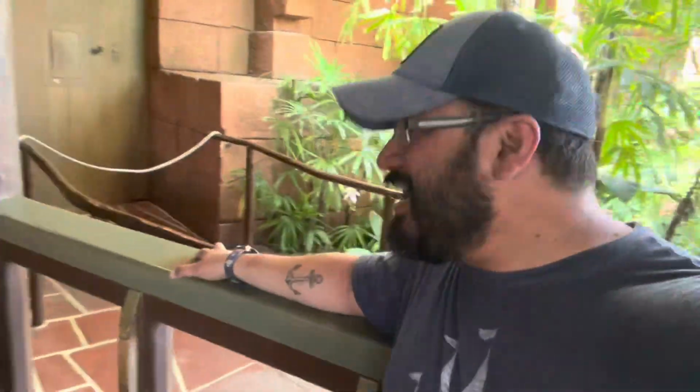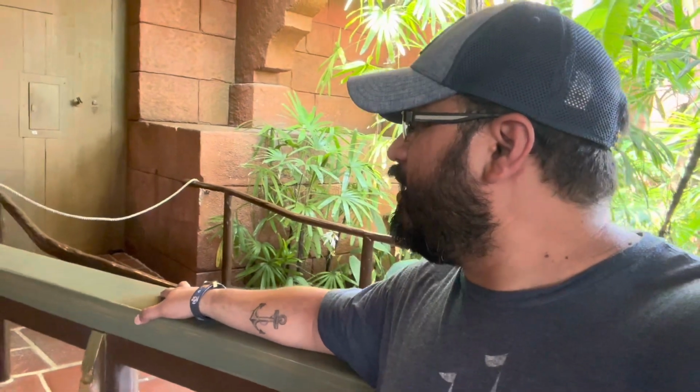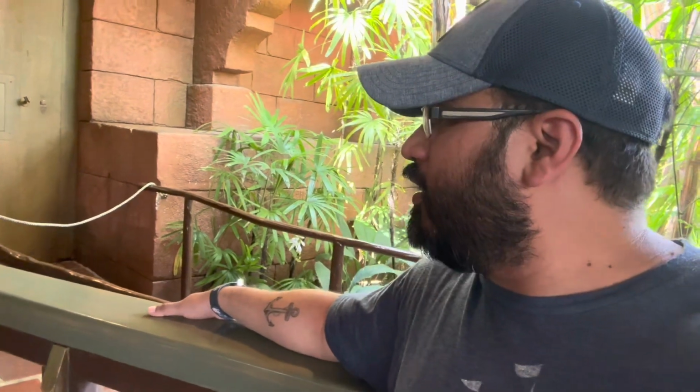Alright, so we are waiting out here for the tiki room. It should begin in a few minutes. We had our lightning lane for Pirates of the Caribbean, but the ride went down as soon as we got there, so that kind of sucked. But we were able to go over here and get a thing for a tiki room. They're about to let in a few minutes, and we're going to watch that.